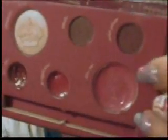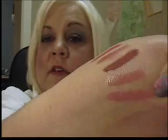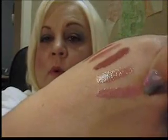And then the next one is called Kiss Me, and it's the one you get the most of in this palette. And it's the last one I have swatched right here. And I would say that's a really pretty Barbie pink color.